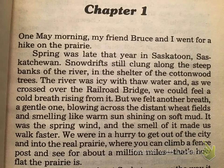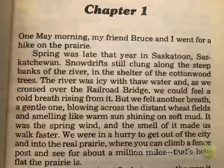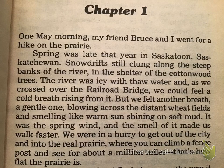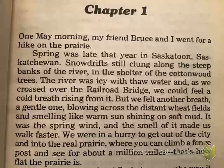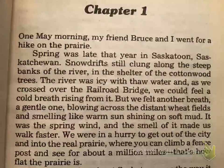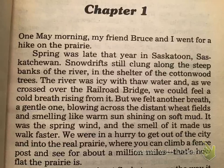One May morning, my friend Bruce and I went for a hike on the prairie. Spring was late that year in Saskatoon, Saskatchewan. Snowdrifts still clung along the steep banks of the river in the shelter of the cottonwood trees. The river was icy with thaw water, and as we crossed over the railroad bridge, we could feel a cold breath rising from it. But we felt another breath, a gentle one, blowing across the distant wheat fields and smelling like warm sun shining on soft mud. It was the spring wind, and the smell of it made us walk faster.